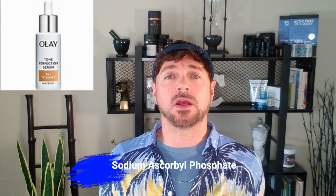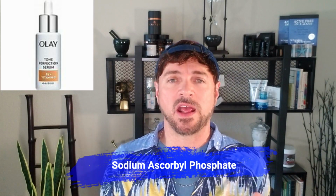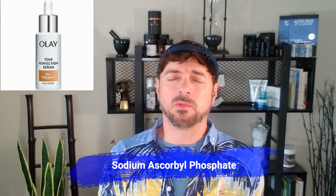Now, there are two other serums in this collection to be excited about. The first of which is the Tone Perfecting Serum, which is basically their vitamin C serum. Now, in this formulation, they are using sodium ascorbyl phosphate rather than L-ascorbic acid. And the only real difference is that the sodium ascorbyl phosphate is milder and much more stable than L-ascorbic acid. So in other words, it doesn't destabilize and break down quite as quickly. So it gives the same skin benefits, but it adds more value to the formulation as far as longevity and it breaking down and not working well for you anymore.